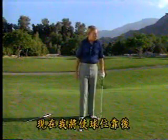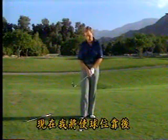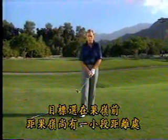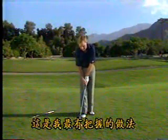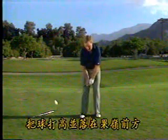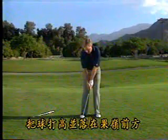Now, again, I'm going to play the ball back in my stance to encourage a little bit more downward blow. And I'm going to pick a target area that's well short of the green so I don't put any pressure on myself at all. And I'm going to let the loft in this pitching wedge put the ball up in the air and put it right up in front of the green.